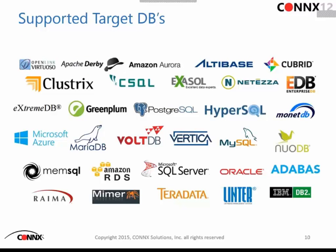But you always want to do this with a data warehouse, to have maybe an appliance, or maybe you're doing high-speed, real-time analytics, and you're going to need some kind of analytical tool like an in-memory database. We can handle all those, including some of the more popular data warehouses that are not in those two types, like Teradata and others.